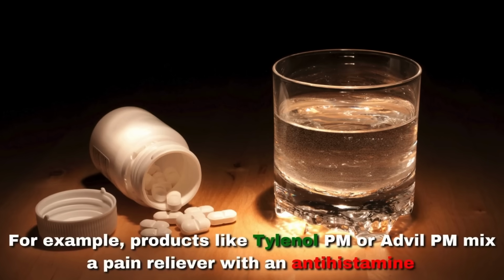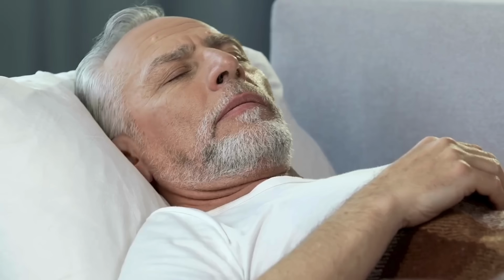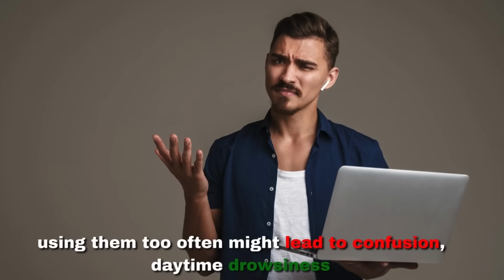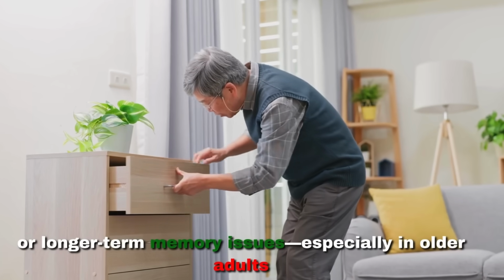For example, products like Tylenol PM or Advil PM mix a pain reliever with an antihistamine, which makes you drowsy. While these can help when you have occasional trouble sleeping, using them too often might lead to confusion, daytime drowsiness, or longer-term memory issues, especially in older adults.